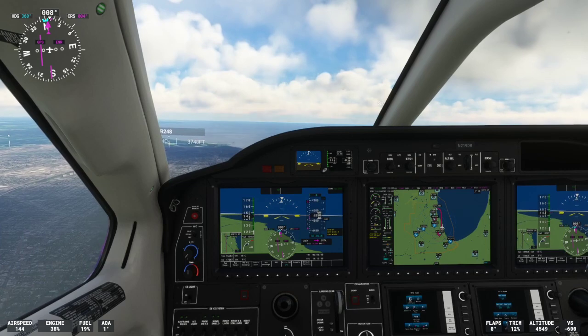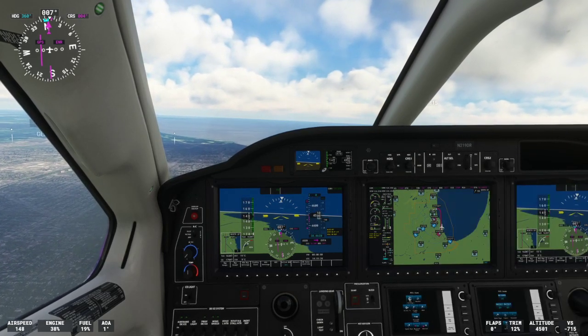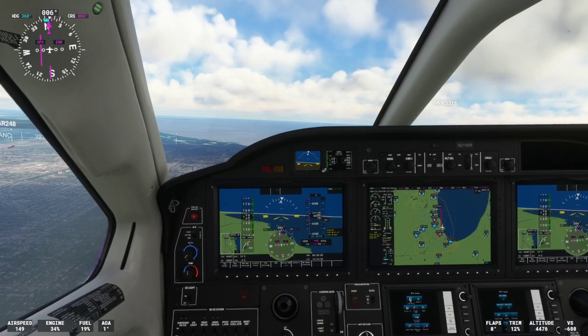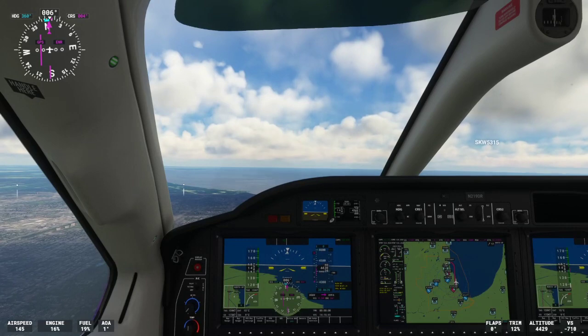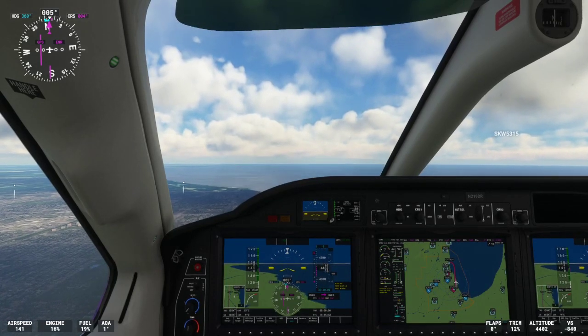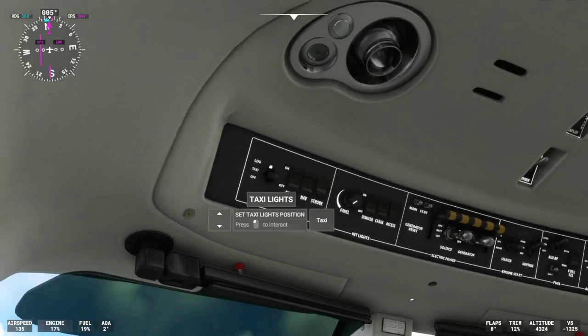Descending to and maintaining 2,500 feet. Descend and maintain 2,500 feet, ASA 219-4. And landing lights on.